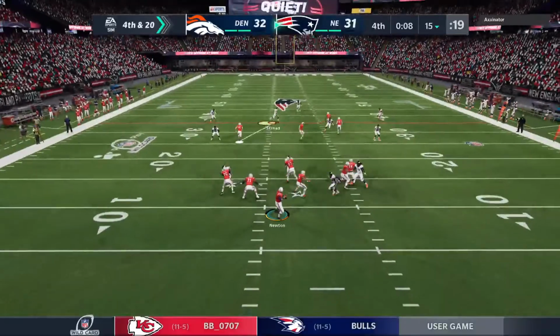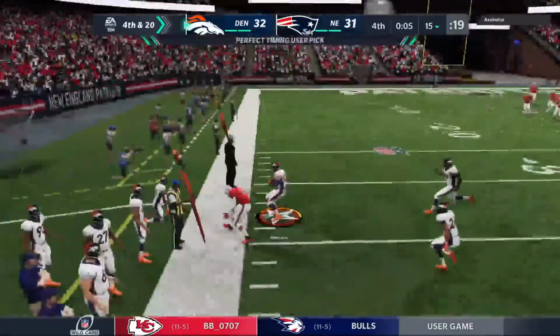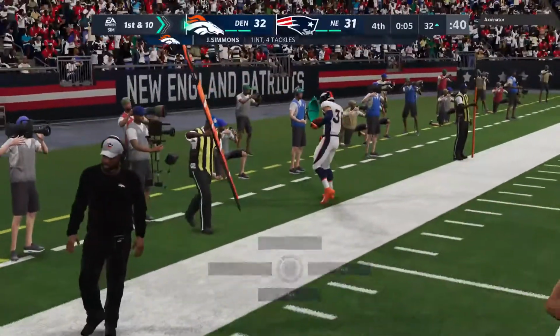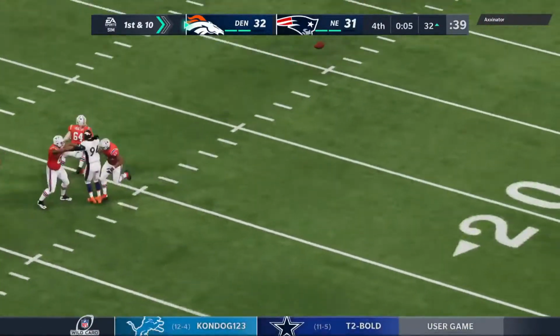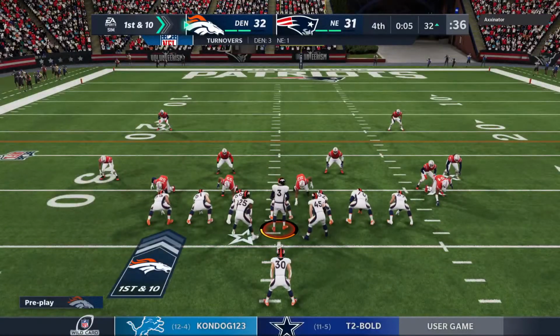Now a play fake, and it's Newton. And, oh, a crusher there as it's intercepted. Picked off by Justin Simmons. By the Broncos. They'll take over 1st and 10 at the 32-yard line. From the 32 now, here's 1st and 10.